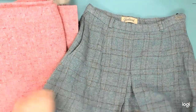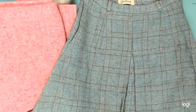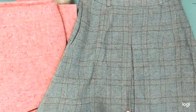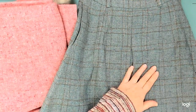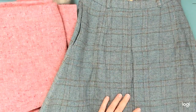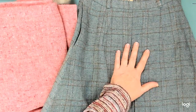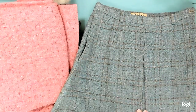I'm sure this is from the early 60s, because I used to wear things that looked just like this. It was very in back then to wear little skirts like this with a pullover sweater and knee-high socks and loafers, and also tights, but always loafers, penny loafers. That was the thing back then.